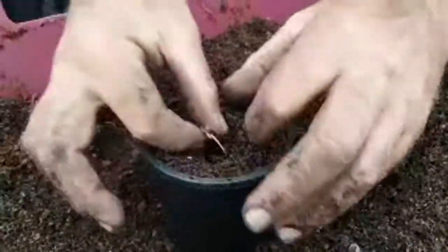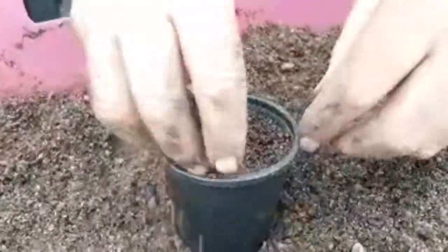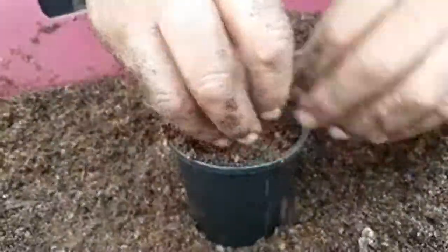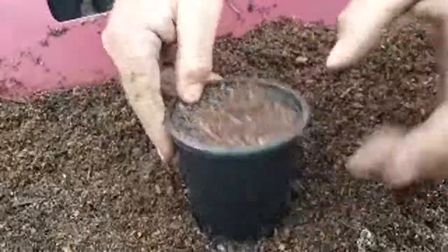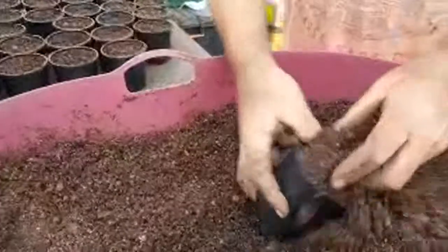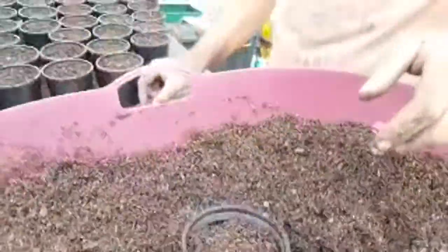This is Adam's peat moss stuff he gets from Canada. Acidic sphagnum peat moss, which is pretty hard to get in Australia. This has taken me probably an hour and a half or 2 hours so far. This is the last bag.